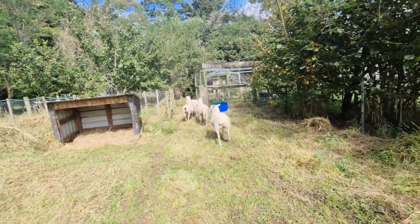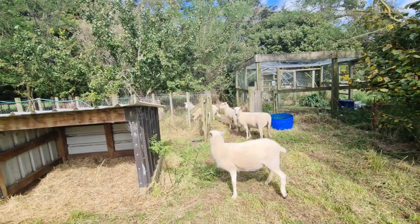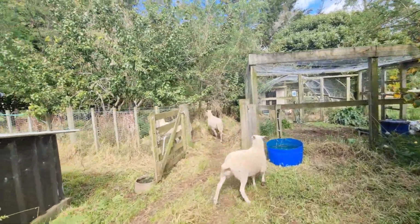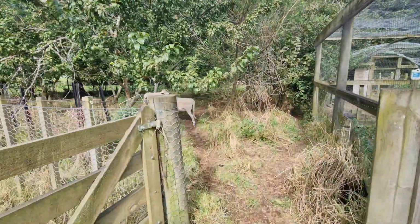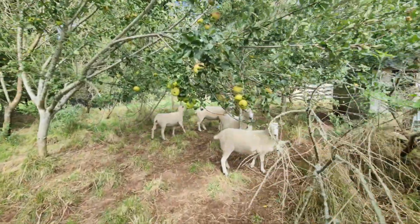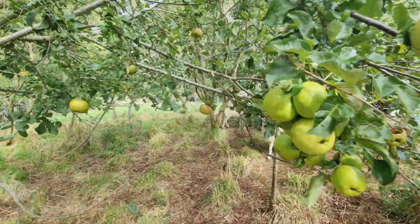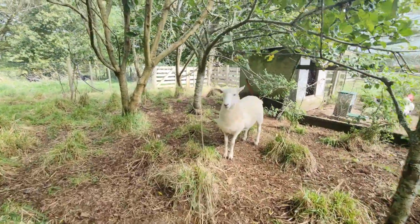Good girls. Come on, girls. Come on, you. I mean, lamb, not you.